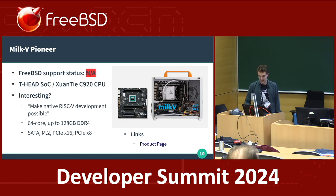Essentially this comes as a micro ATX form factor, and they're selling it as a whole PC, to make native RISC-V development possible. You know, this is a bigger machine than we've seen before, so supporting this might be interesting. And it has all the peripherals that you would expect from a PC.